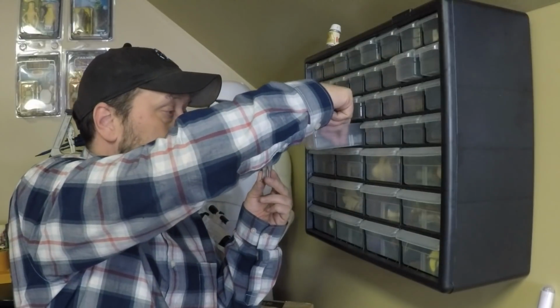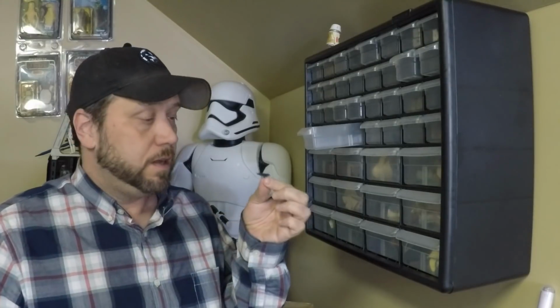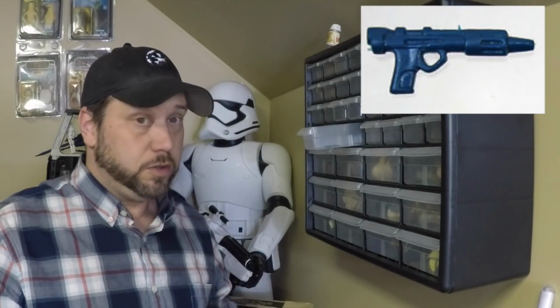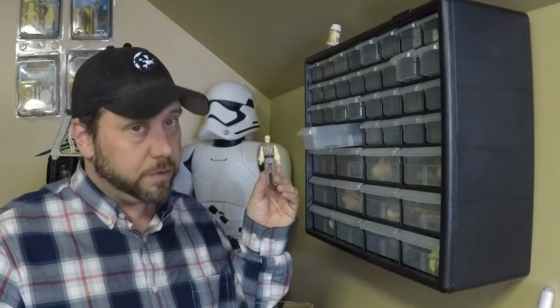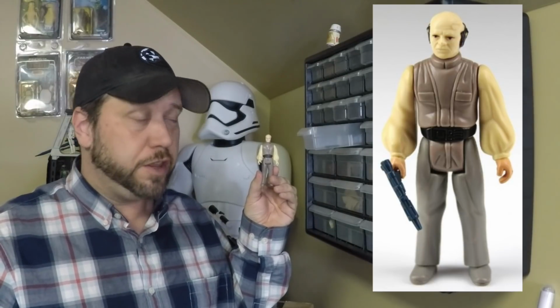He came with a blaster, which I will show here. It is the standard, what people refer to as the Bespin blaster. Most of the Bespin figures came with this gun. Put it there so you do not lose it. Again, this is Lobot from the Empire Strikes Back collection, but I guess technically also from the Return of the Jedi collection.